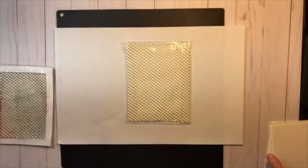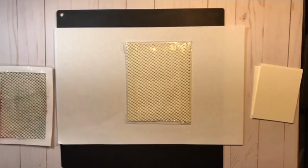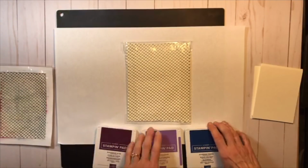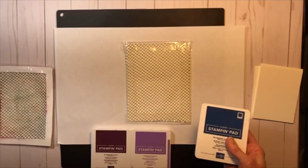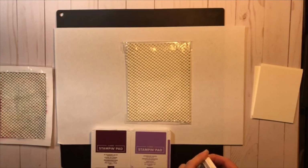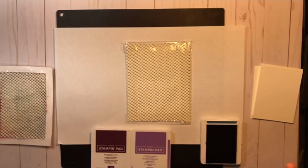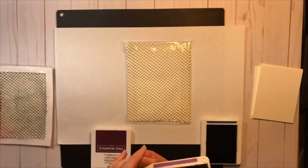So I'm going to do a bunch of different things. I have all these pieces of watercolor paper here, and I'm going to start with ink pads. I'm going to do a combination of colors. With this, I find that it works a little bit better to use a monochromatic color scheme because there's a risk of the colors blending and mixing. So I don't want to contaminate my ink pads. So I'm going to start with my lightest color.